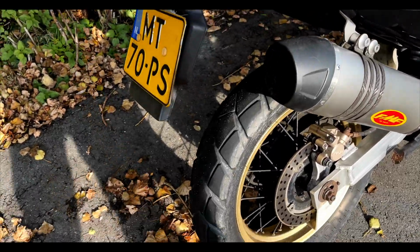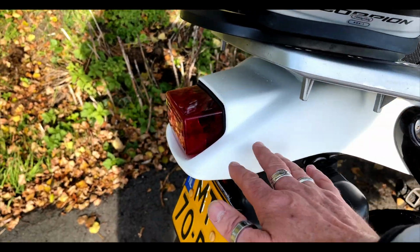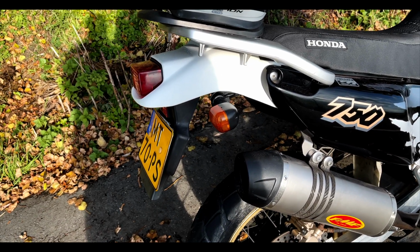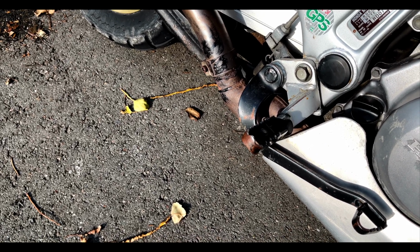So the first thing I want to change is, of course, different tires. Second thing I want to change is this white part. I'm gonna paint it black. I think that's much nicer in black than in white actually. Next thing I'm gonna change are the packs. I want to buy the big ones and not the small ones like this.